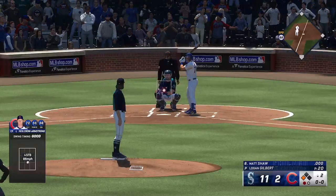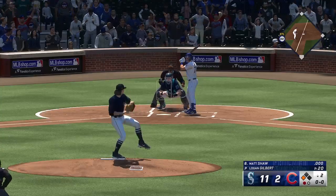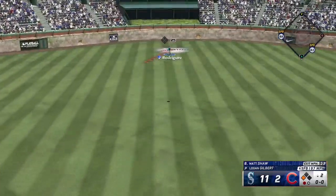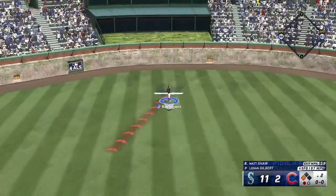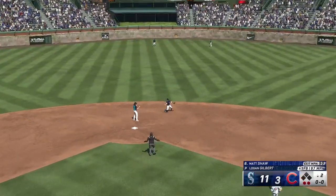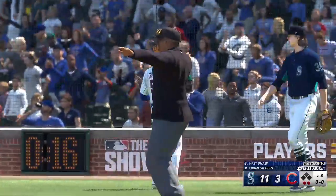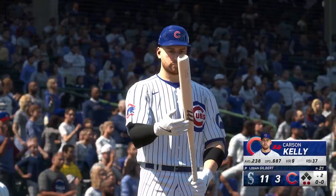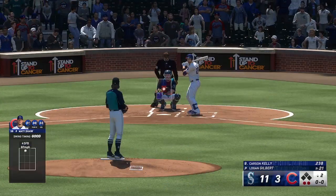And next for the Cubs, Matt Shaw. Here's a high fly ball out to center. Sizes this one up. Makes the grab. Runner tags from third. He scores on the sac fly. It's now 11-3. That's the third run of the inning, and this team is doing a nice job of executing at the plate right now.